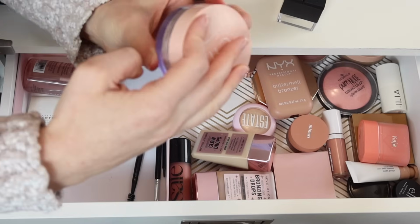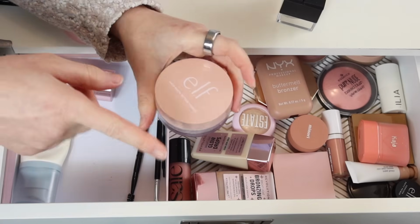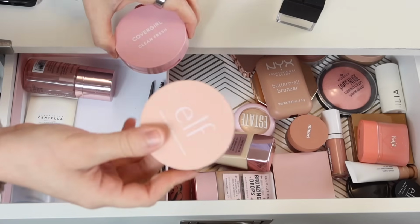And then this is the e.l.f. Halo Glow powder in light pink. I also have just the regular light shade in my collection, but I'm going to keep this one in. I've been loving this pink shade.